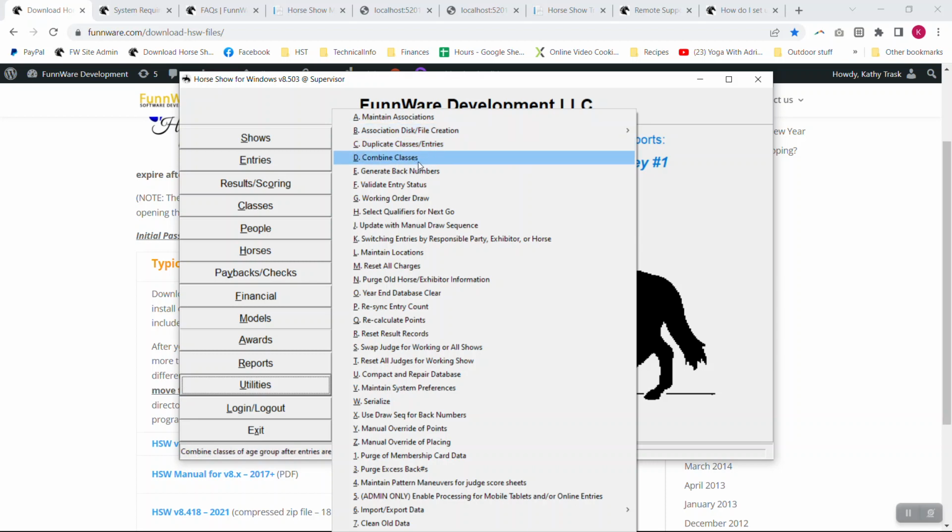Combining classes, we talked a little bit about that. The one thing I think, does everybody successfully use this function? Because the call that we do get on combining classes is they're putting the show number in as opposed to the class code. We have to check that one glitch, whether you have to put the senior class first or the junior class first. It changed. I was going to say we had to do it one way one time and the other way another time.